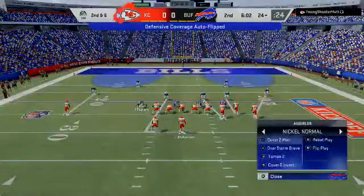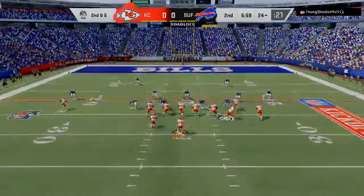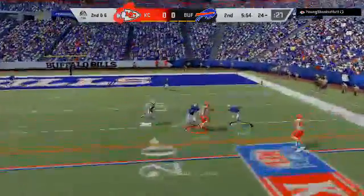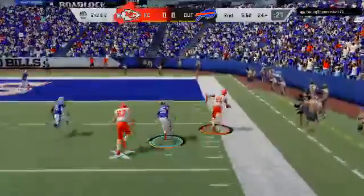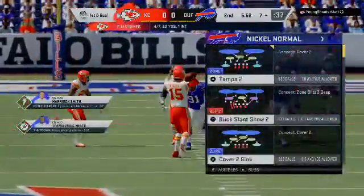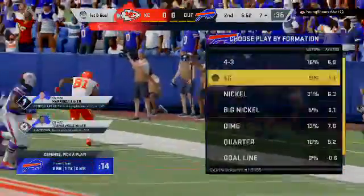Following the pickup of 4, here's 2nd and 6. To throw, it's Mahomes. Going to throw right side here, complete. And he is out of bounds, but first he gets it inside the 10 to the 7. First catch of the new season for him, and he picks up the first.